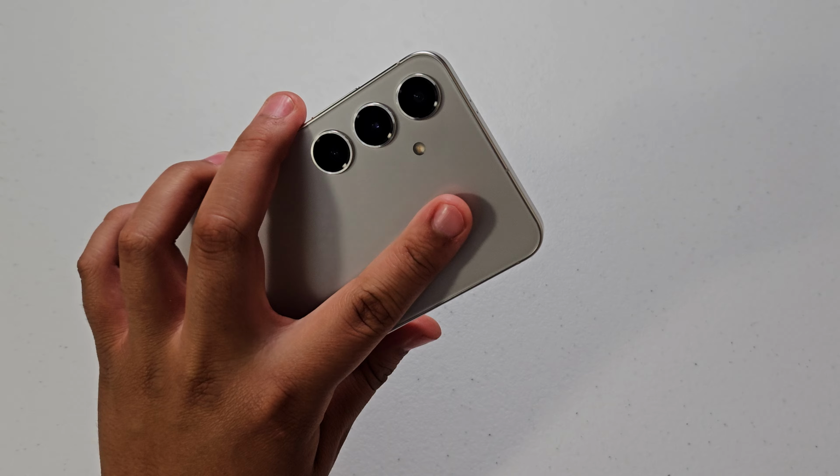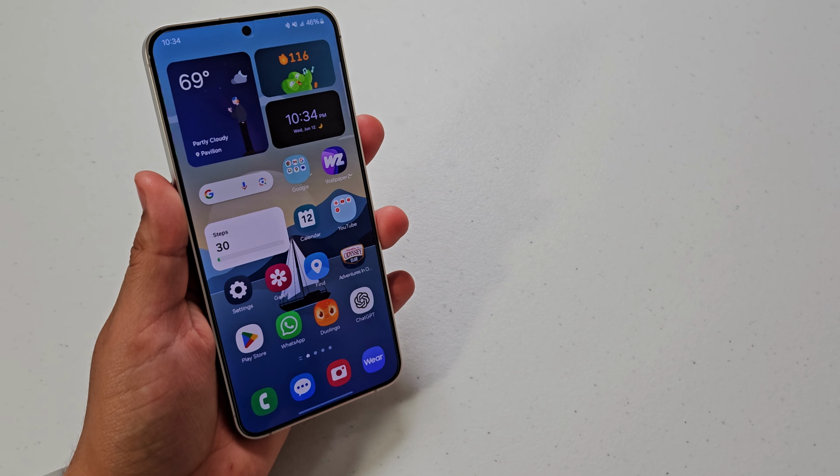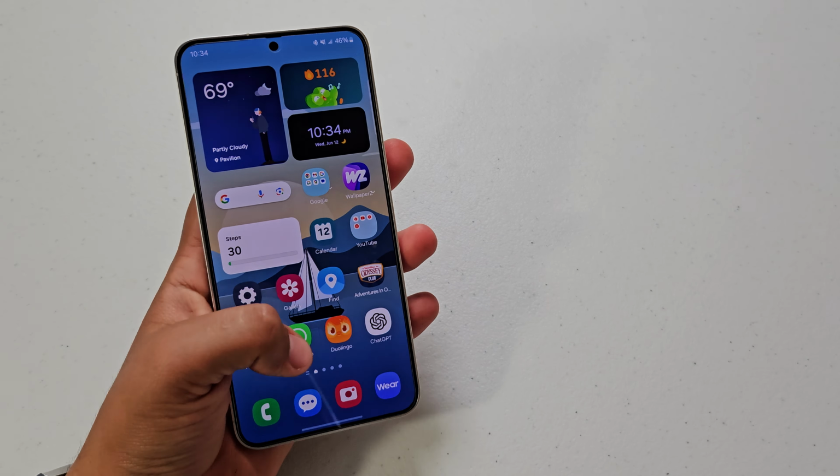What is up, guys? So today I have here the Samsung Galaxy S24 Plus, and today I'm going to be going over the animations of the One UI 6.1 June security patch. Basically, the only improvements are going to be the more stable animations and stuff that the June security patch has added, and I definitely have noticed some.